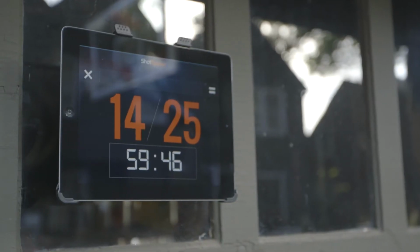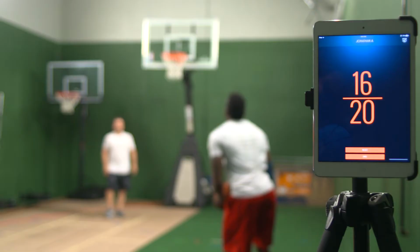ShotTracker provides you real-time data so that you can actually be improving based on measuring that data to become a better basketball shooter. Our adage is, you can't improve what you don't measure.